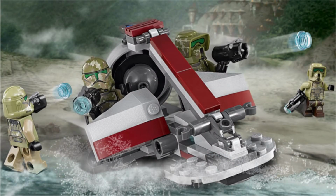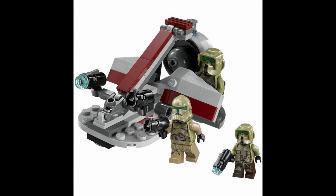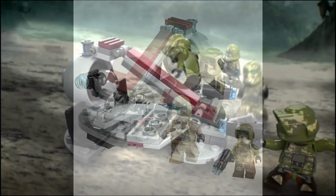I have this. I love it so much. It's such a good set. This is one of those battle packs that's just timeless. You look on eBay now, it's worth kind of 30-40 quid sealed in the box. It's because people really like those clone battle packs that have troopers from certain corps. This one's obviously the 41st Elite Corps.